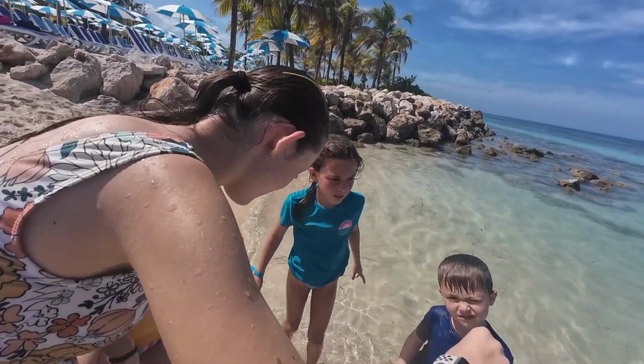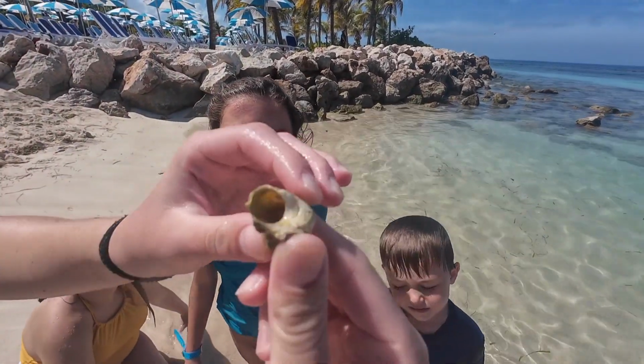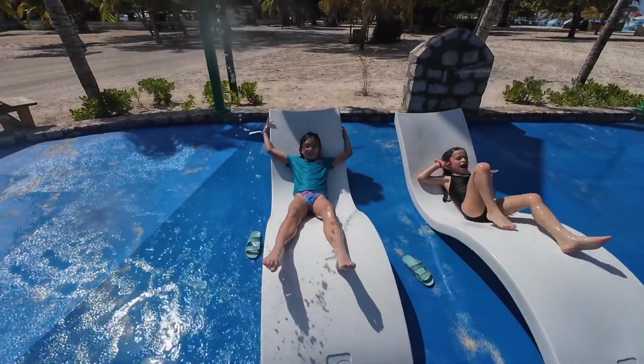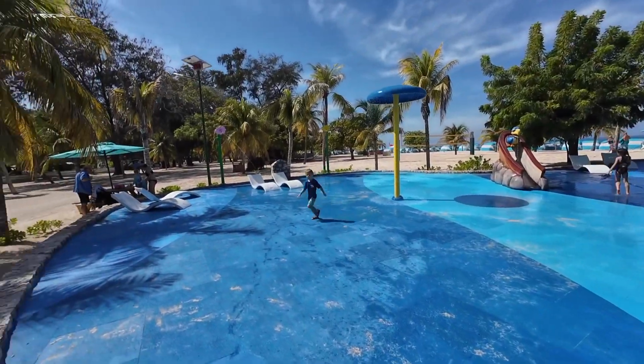What did you find, Kate? Crab. Show me. Little. Is he hiding in there? Yeah. Another cool thing about Adrenaline Beach is that they have a splash pad. It made a perfect way to cap off a perfect day at Labadee and to get ourselves cleaned off and to get the salt rinsed off with fresh water.